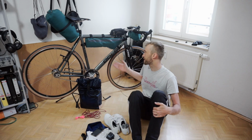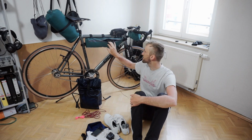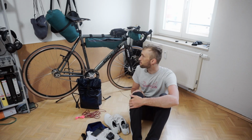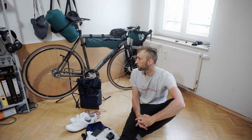That's all I'm taking. I mean, a full frame bag would be nice because like this, that's really chaotic in there. It would give me just some extra space. I could take some things out there because I don't really like having too much weight in the back. I think I won't make any changes to this and will leave at the end of the week with this setup. I hope to see some of you on the streets.